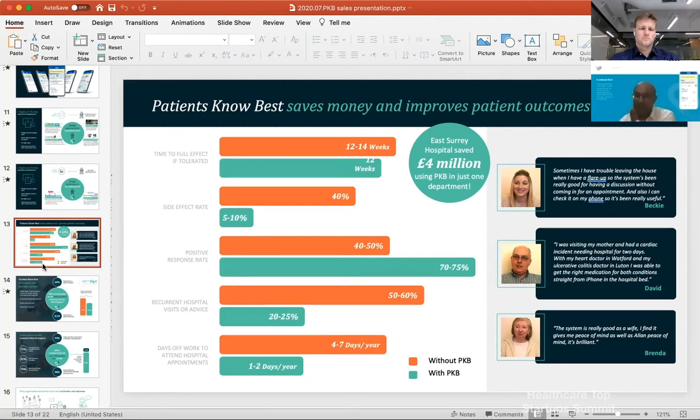And you can tell me immediately because you can consult with me online through PKB. And in the meantime, you can keep track of your symptoms also on PKB, so I can see how you're going week to week. So just using that, they saved £4 million. That's about $4.5 million, $5 million US dollars on those 4,000 patients. And that was really from, they could change medications to ones that were more cost effective, but they tend to be avoided because of the side effects profile.